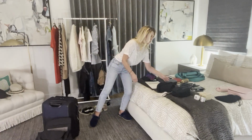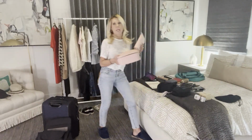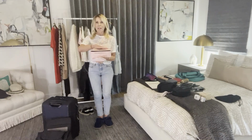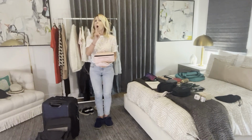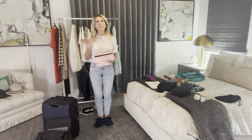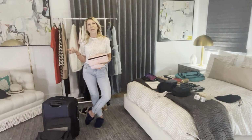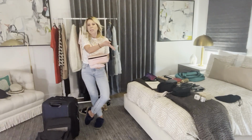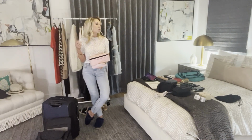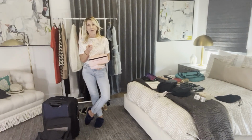What else do I have? Oh, and I got these two new things. This is for my makeup. Is it excessive? Probably, but you know what a trick I do? As much as I love putting on makeup, I don't like putting on makeup on vacation because I'm on vacation. My husband's sitting there in the room going, come on, let's go. But I do want to put on makeup because I know there will be a lot of pictures taken. I don't want to scare myself when I see those pictures.